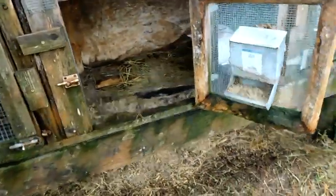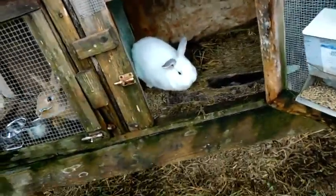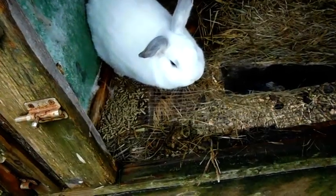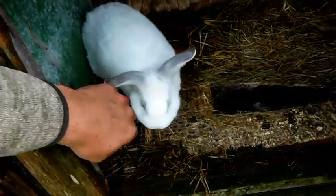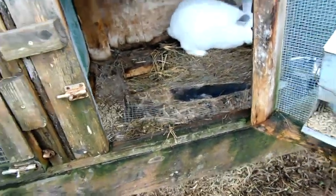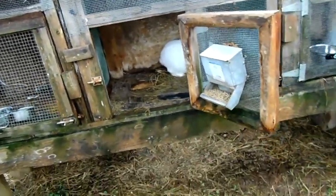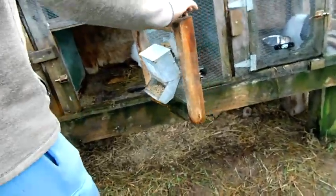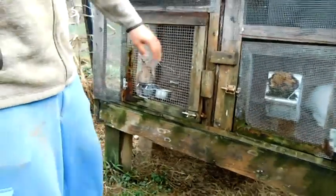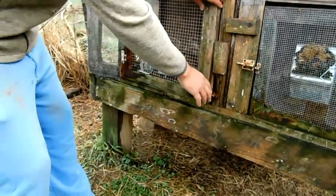Okay. On to Jack. And this is Jack. He's not the friendliest, but he's the biggest. Our biggest male. What we like about him is he's big, but he don't take long to get big, so he's a good breeder for a meat rabbit. He's done really good for us.